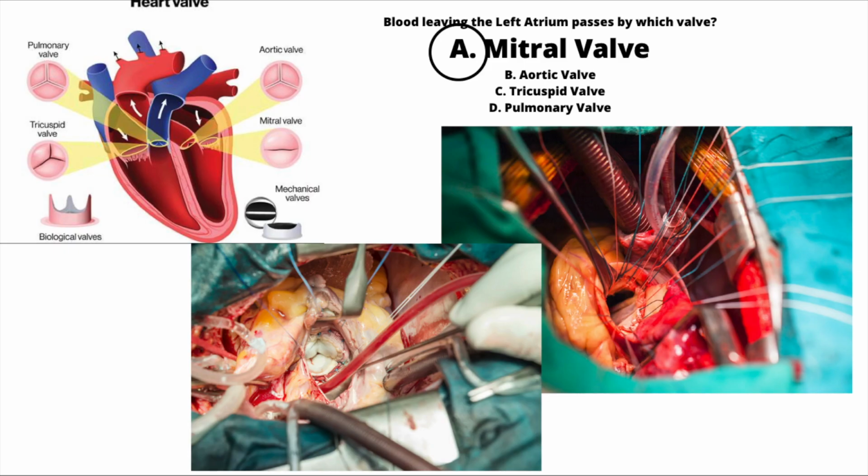So our answer here is going to be A, the mitral valve. Let's go ahead and visualize this. Let's put the blood in the left atrium. Now, after the left atrium, the blood passes into your left ventricle, correct? And in order to get there, it must leave through your mitral valve. We also call the mitral valve the left AV valve. We have a left AV valve and we have a right AV valve. The right AV valve is your tricuspid valve, and the reason why they're referred to as AV is because they separate the atrium and the ventricles, both of these valves. So AV, atrioventricular. Again, your left AV valve is also referred to as the mitral valve, and your right AV valve is also referred to as the tricuspid valve.